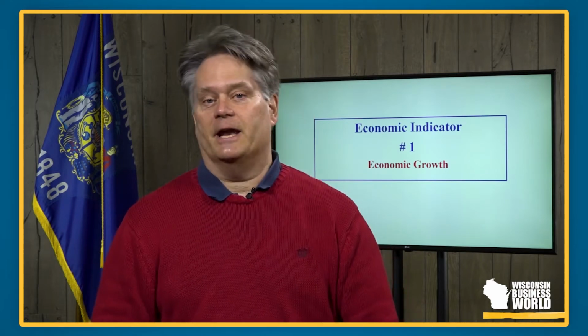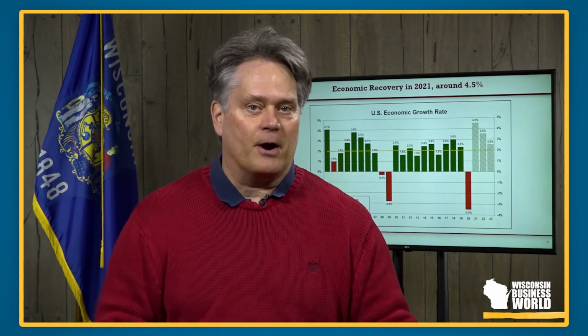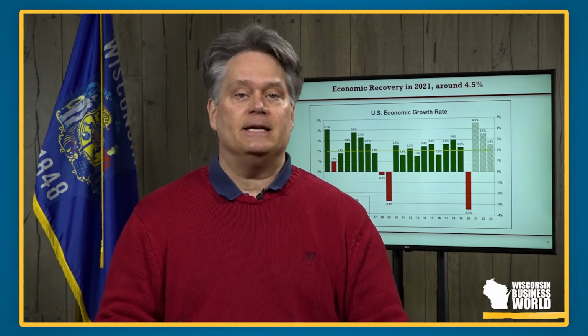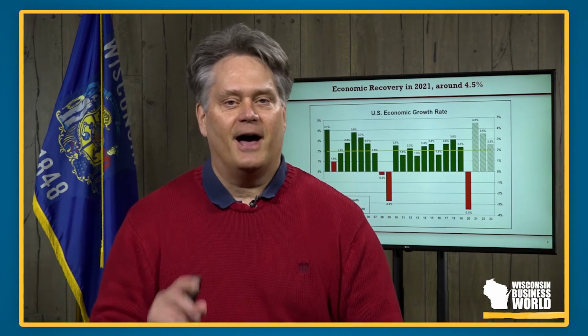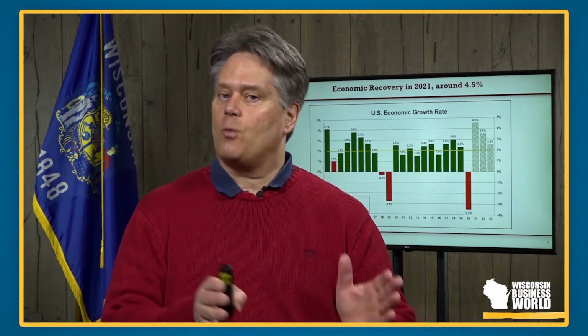Well, let's take a look at the data. My first chart here talks about U.S. economic growth rate, and you can see there's these green bars and red bars, but look what happened last year in 2020. We had a COVID-19 pandemic that led to a pretty severe recession. If you notice the red bar, that was minus 3.5% in 2020, there is your COVID-19 pandemic. We call that a black swan event.